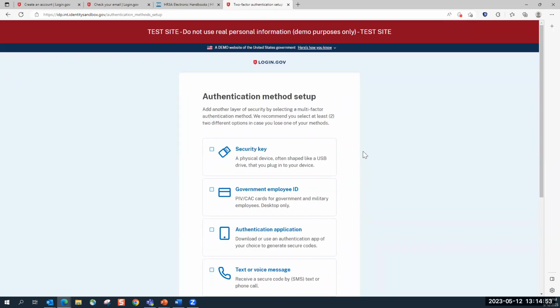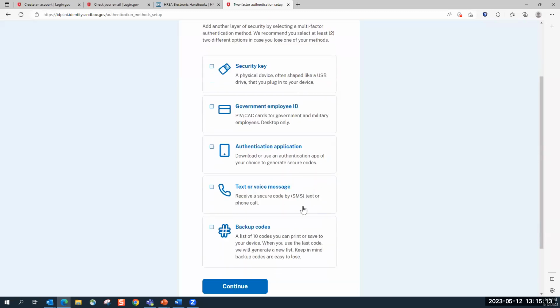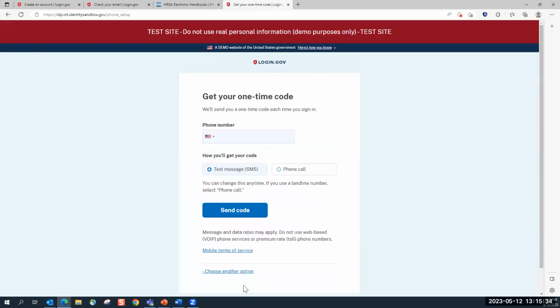Okay. So now, once you put your password in, then it's going to prompt you to select an authentication method. And it gives you a little bit of information about what each of these methods are. So we have security key, you have a government employee ID, you have an authentication app, text or voicemail, or you can get a list of backup codes. So you can select any of these that work best for you based on your situation. And so I'm going to go ahead and just select text or voicemail. Once you've selected the method you want to use, you'll click continue down at the bottom of the page.